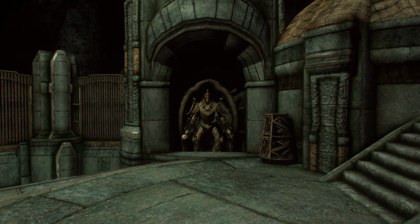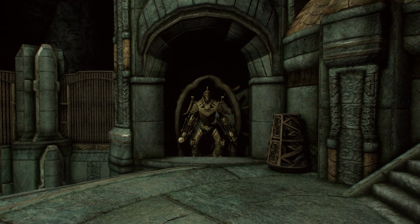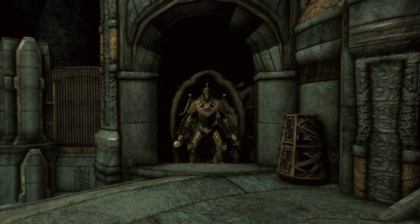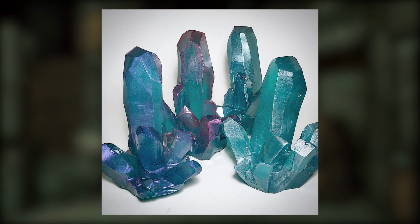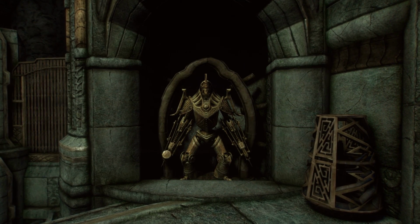A Dwarven Centurion is classed as an animunculi. Very little is known about how Dwarven Centurions, along with the other animunculi, are actually animated, but it is thought that they may possibly be animated through a combination of clockwork and magic. The magic being the soul gems they carry, and potentially the magic may be in their dynamo core, as the Centurion dynamo core is actually used with the Daedric armor.